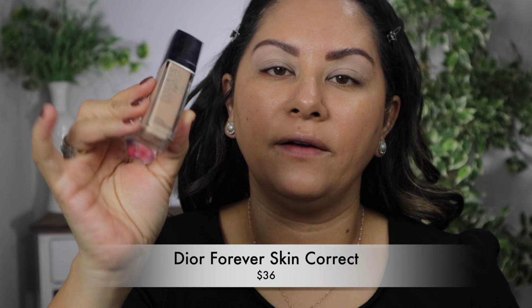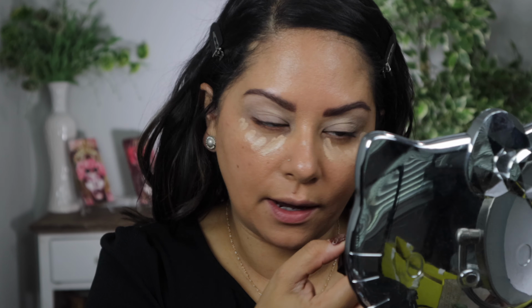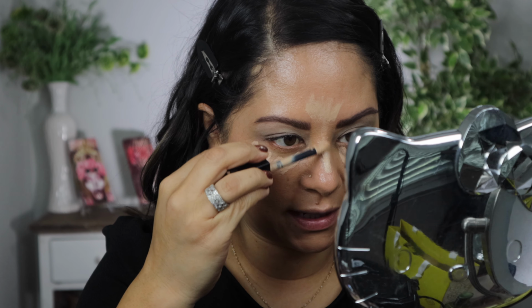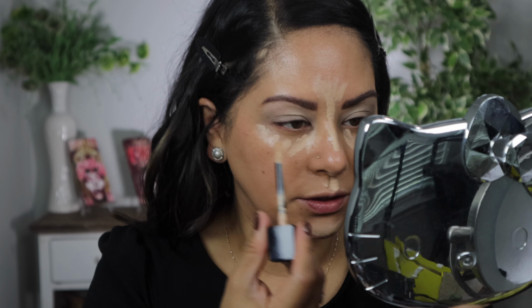Anyway, next we are going to go in with my Holy Grail concealer, which is the Dior Forever Skin Correct. I'm in the shade 2N. And like I said, I just got this a few months ago, at the beginning of the year, and I'm already halfway through, which in the world of makeup doesn't happen for me because I have so much makeup. But this is my daily go-to concealer. It's so good. I would say it's like a medium coverage, but it just makes your skin look like skin.